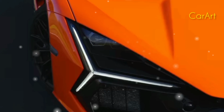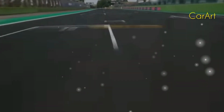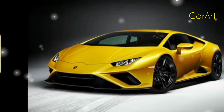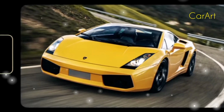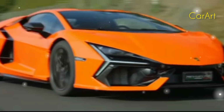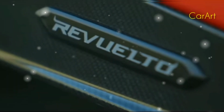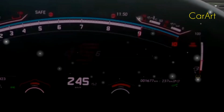The EPA hasn't released official fuel economy estimates for the Revuelto yet, but despite its plug-in hybrid status, we're not expecting those numbers to be very high. Expect to see something like 9 miles per gallon city and 16 miles per gallon highway. When we get a chance, we'll take the Revuelto on our 75 miles per hour highway fuel economy test route to get a feel for its real-world fuel economy. For more information about the Revuelto's fuel economy, visit the EPA's website.